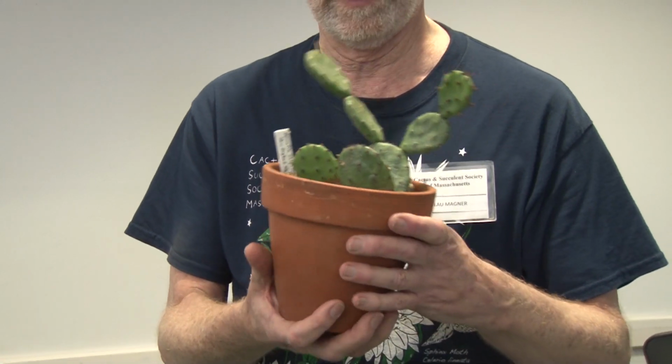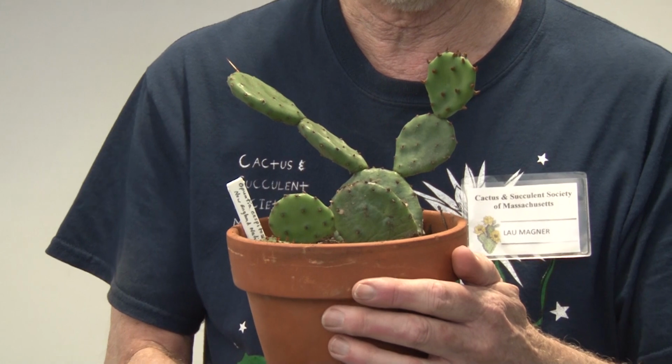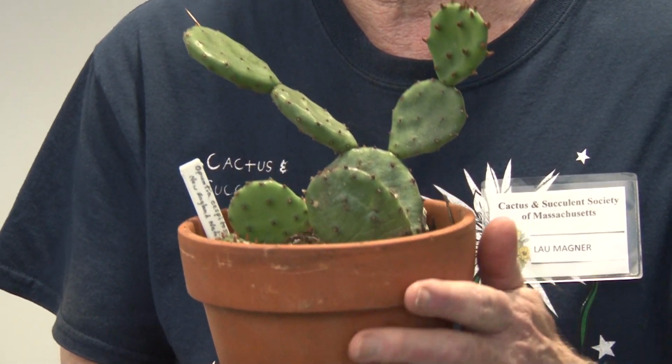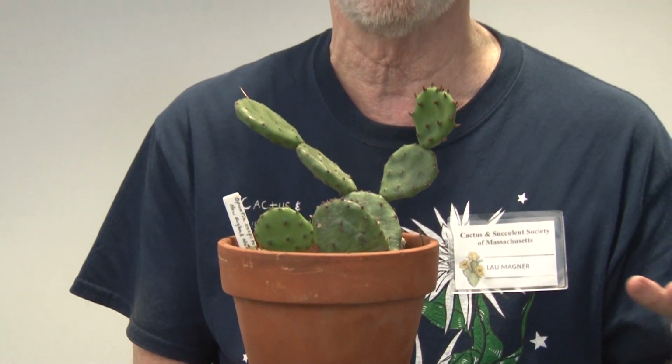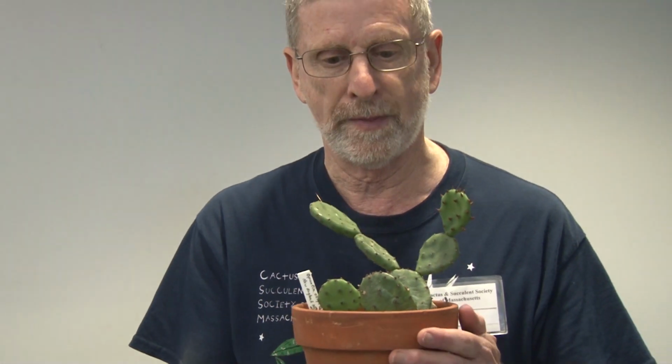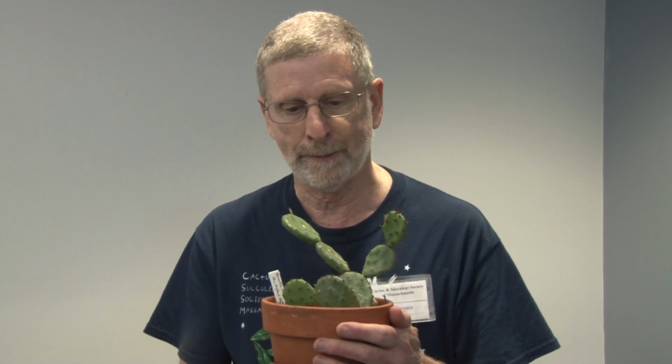Now, not many people realize we have wild cacti in this state, but we certainly do. They like sandy places to grow, so you can find them in the Outer Cape. A couple of them have been found along the beaches up in New Hampshire and even southern Maine. This plant puts out beautiful yellow flowers every June, and it's protected in this state. And it's just one of over 400 plants that we have at the show today for you to enjoy.